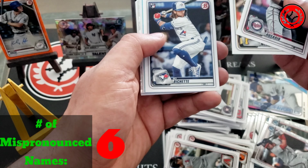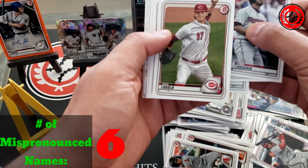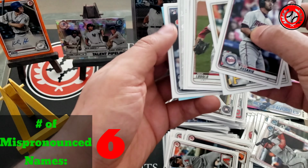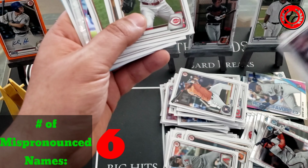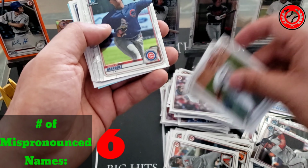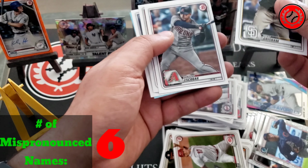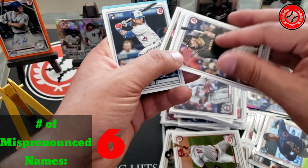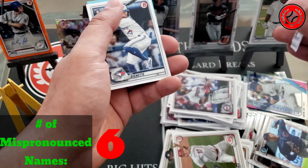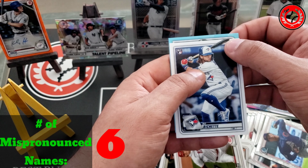Eddie Rosario, Kevin Newman, Bo Bichette. Oh, we got another color here. We'll keep that one to the back. That's a rookie card. Lodolo, Javier Howard. We got a Braylon Marquez and a Josiah Gray. Grisham, Escobar, and Votto. It's a sky blue, so it's going to be the beginning level color, but it might replace the color that we had just pulled here. Let's see who we get.